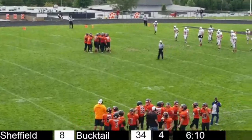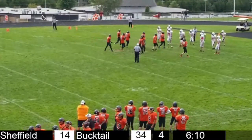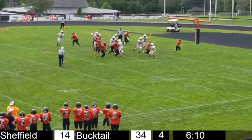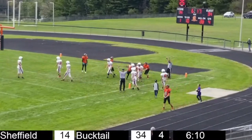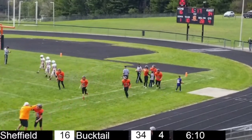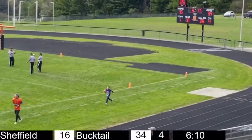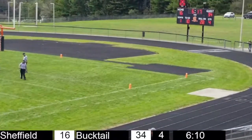And the Wolverines are going to attempt the two-point conversion. And Barr going to keep it himself. Looking for the corner. Tosses in. And it is caught for the conversion. Silvis again. Just over 6 minutes to go here in the fourth quarter. It is Bucktail 34, Sheffield 16.